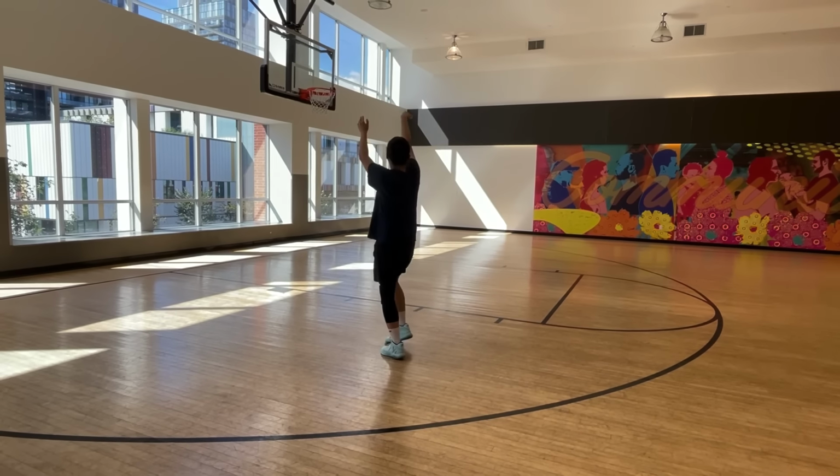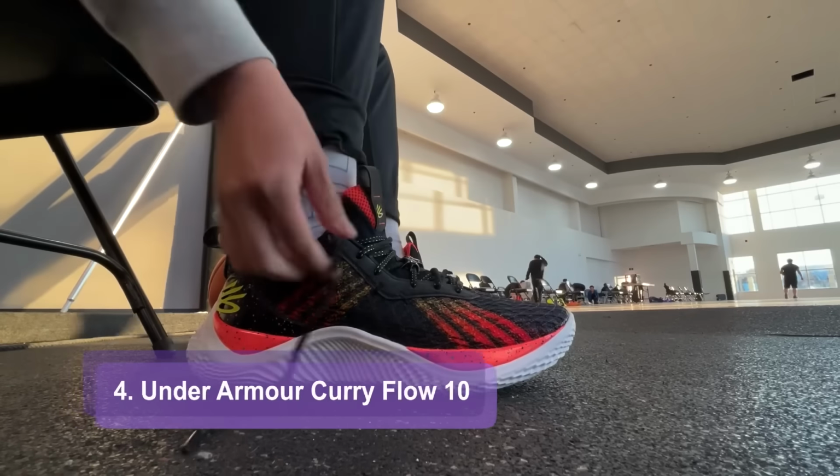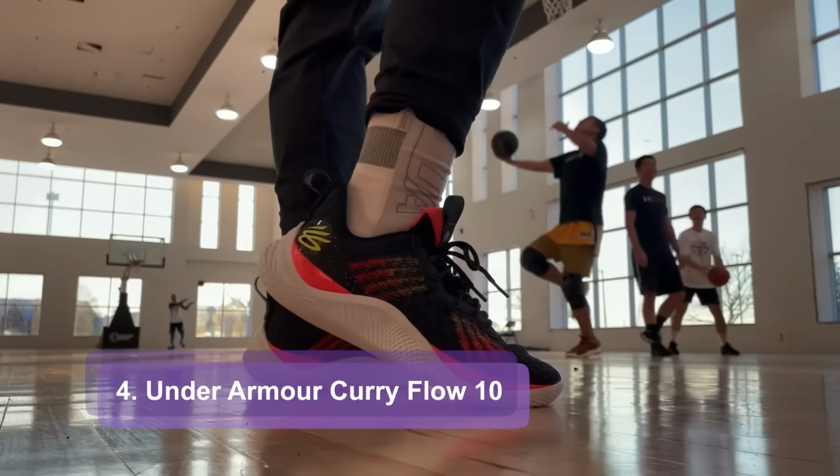At number 4, I absolutely love these and I certainly don't think it's getting repetitive because it just works, and that is the Curry 10. Under Armour or Curry Brand has pretty much perfected the use of the Flow also in this one.